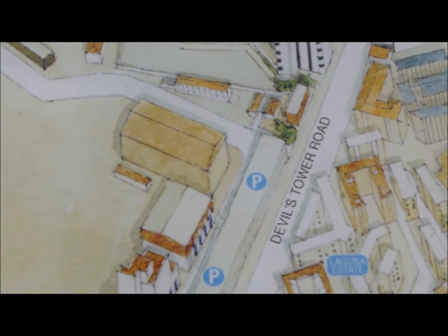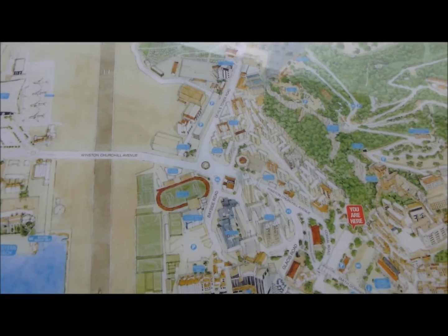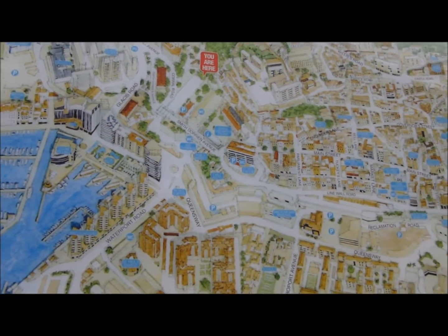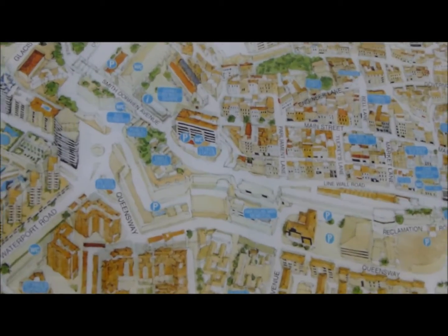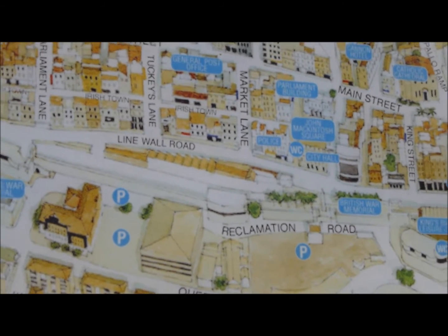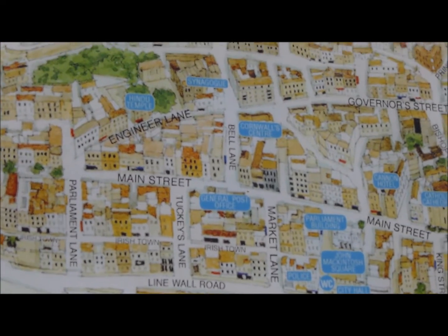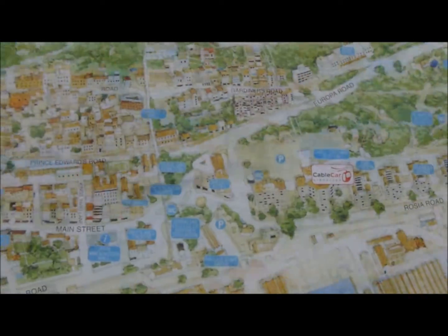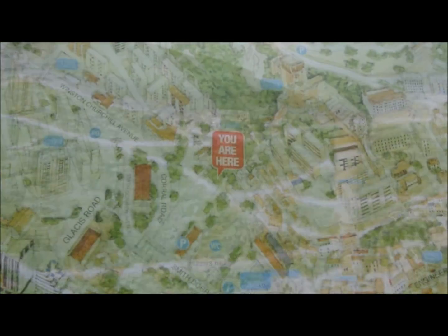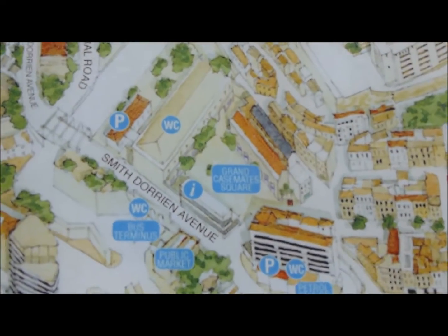One of the maps situated around town. We start on Devil's Tower Road. And we go into the casements area. Main line between all of these are middle of town. Took the cable car up. Here now, we're about to go into Casement Square again.